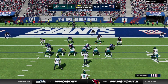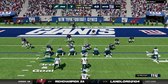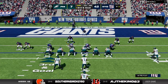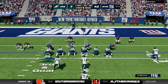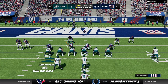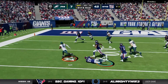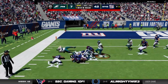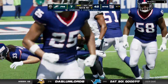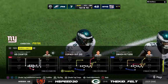Third and goal, trying to make that scoreboard at least a little more respectable. They will run it with Swift here. And hit behind the line. He lost the football. It's loose. Oh, one of the linebackers has got it. And a big turnover there as his guys will get the football back.